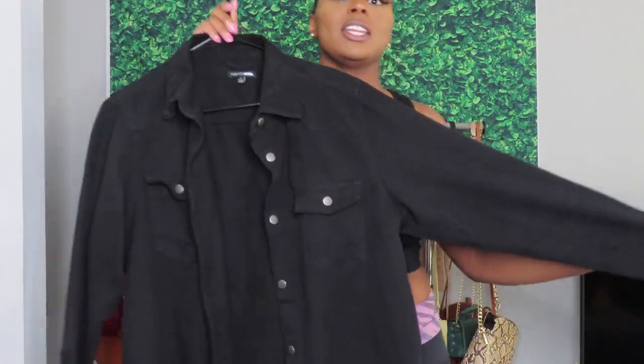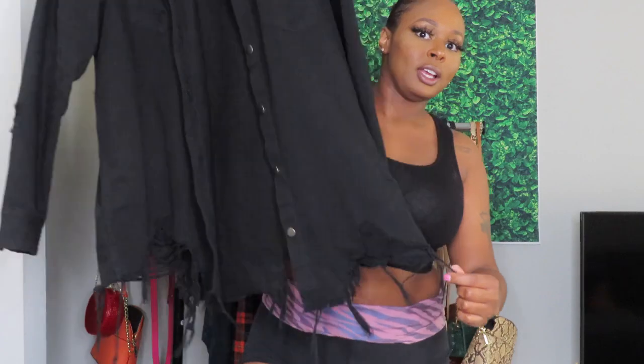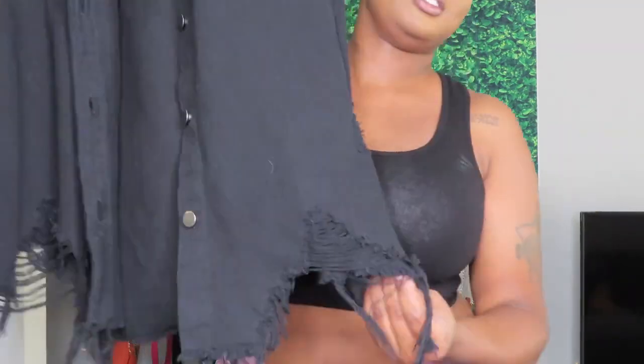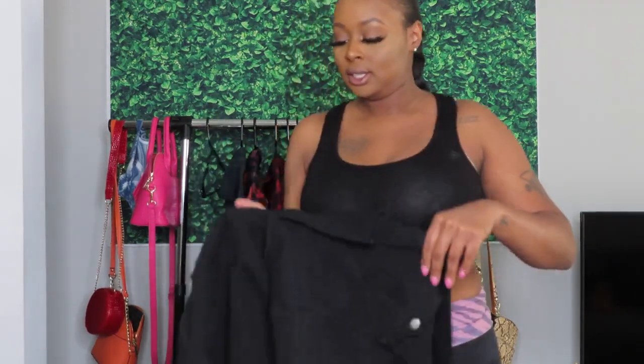This first item is from Fashion Nova, which is a denim jacket. Super cute. I don't know what you call these details, but it's a jacket from Fashion Nova. I got it in a size large.